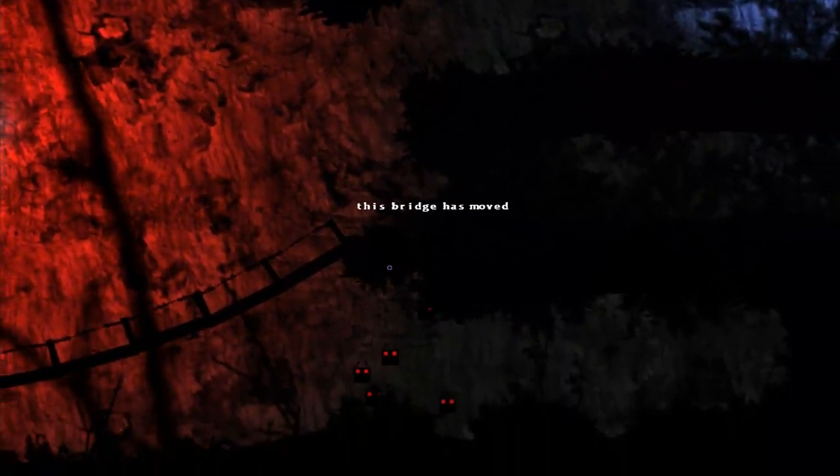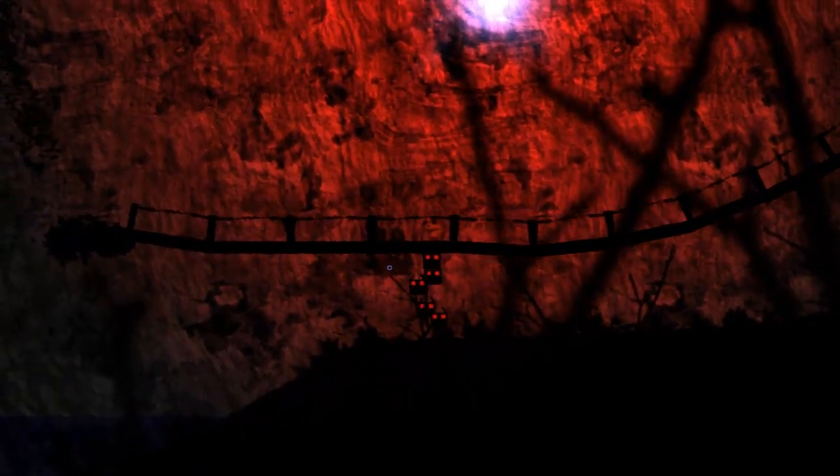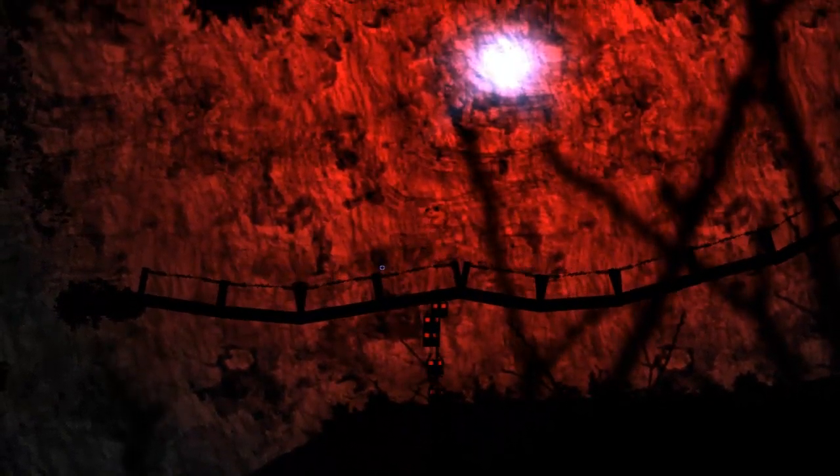And I mean, it's succeeding on a graphical front from being somewhat ambient. I'm sort of interested in moving around and seeing what's to come still. Bridge has moved. But I'm not worried about being scared. I'm not really particularly engaged on that front.